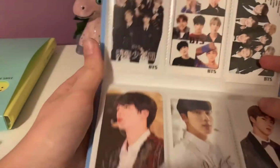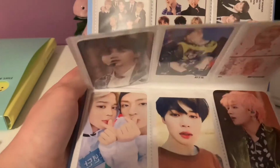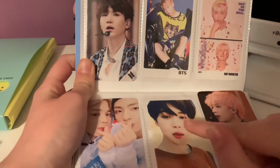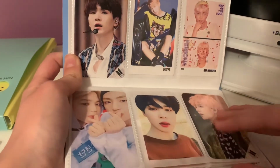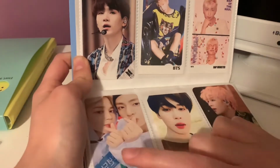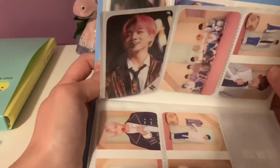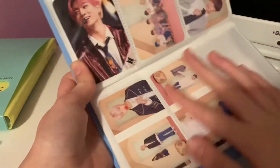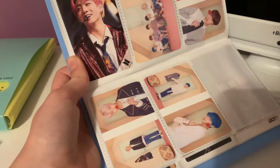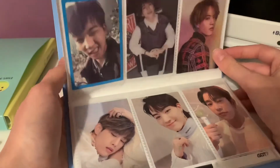And here are all the unofficials. I got a lot of unofficials back in the day. My friends used to just give out unofficials to me, so these are all the unofficials I have. I got this one when I went to see a BTS movie, and I got another one when I went to a BTS concert. I got it at a BTS concert, I remember, but I can't remember which one it was. And here are unofficials that came in the same pack. They came with my Run lyric book, I did a review on it.